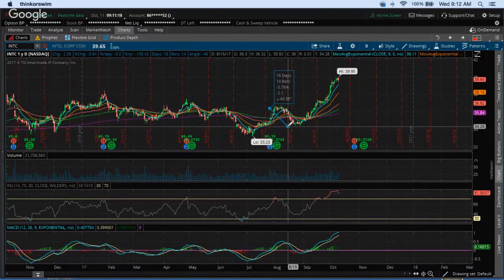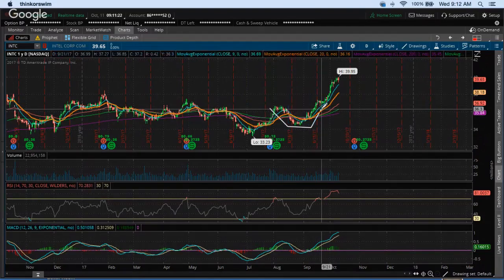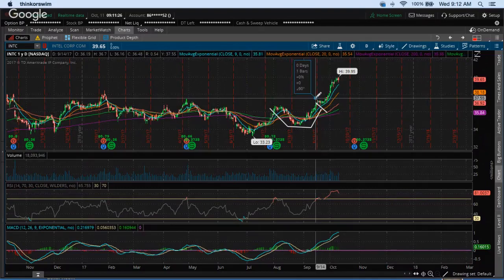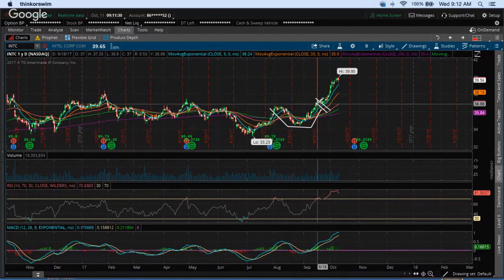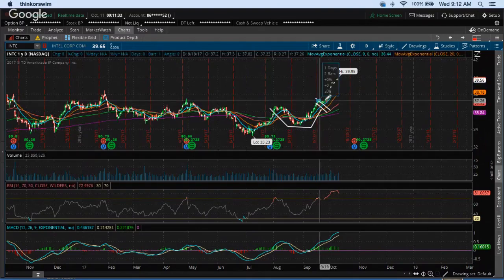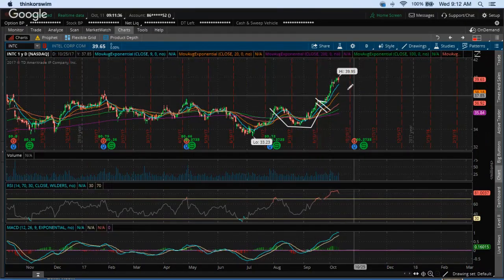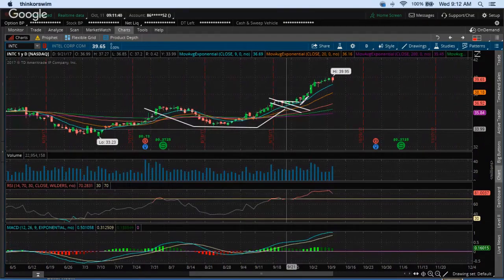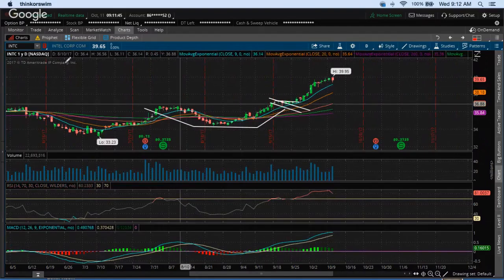You have the, right, and then you have your handle for the cup right there. So that's your cup, you know, down, bottom, up, handle, which is more like right in this area, and then you have the breakout. So you could watch this one because after cup and handles, they tend to run a little bit and then they might come down. So definitely keep that on watch. It's definitely worth watching.